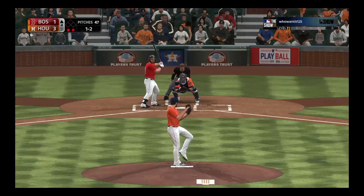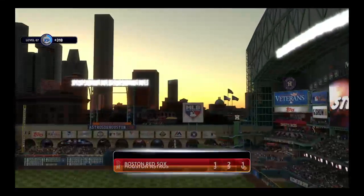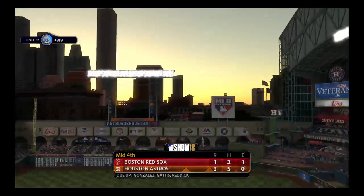Looking to set down the side on strikes. Here it comes. And a great inning here as he gets another punch out and strikes out the side in order.